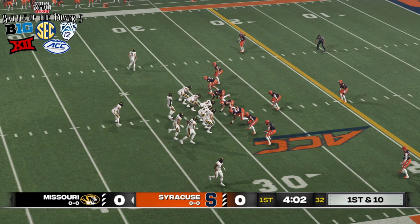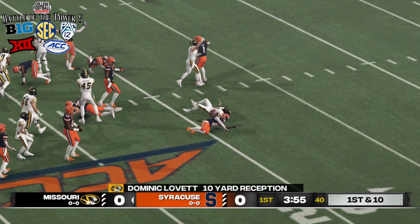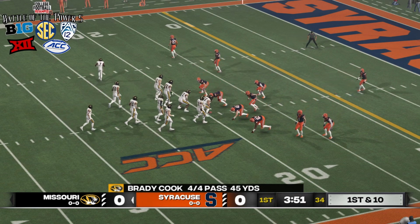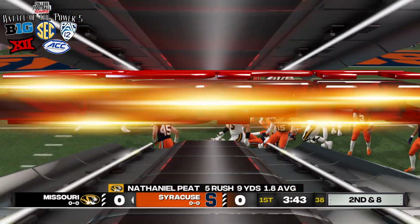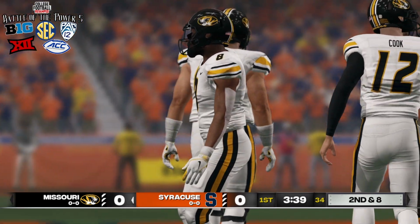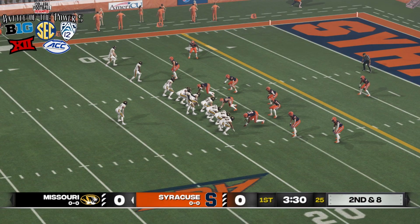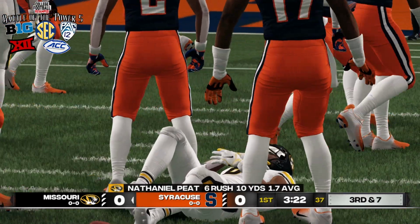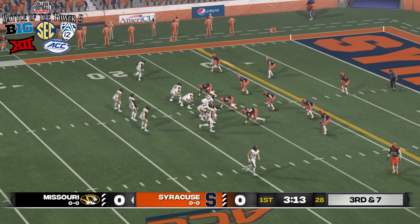Quick throw, and they make the stop around the 20-yard line. From the 20-yard line, first down. He's tackled around the 18-yard line. Down he goes at the 17-yard line. It's third down and 7 yards to go. Ball on the 17. 0-0.